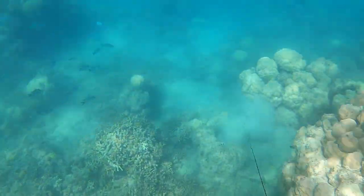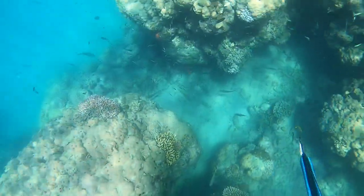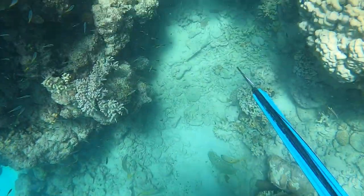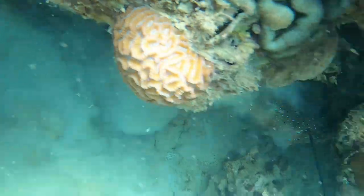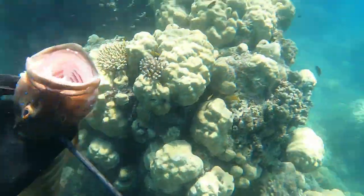So the next thing I did, Ruben came over, I got Ruben's gun and had a quick dive around, dive straight down, and he was sitting right there under the bommie just next to it. So I quickly put a shot in, and he didn't get away, wasn't wounded, and we put another fish in the boat.